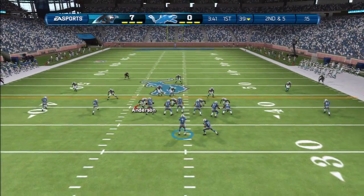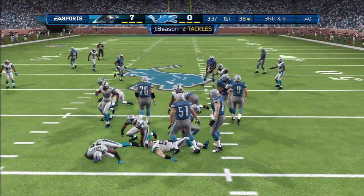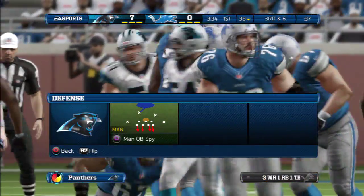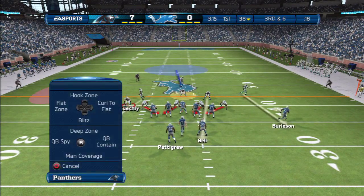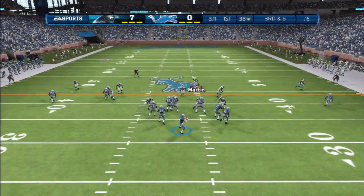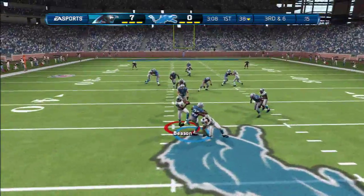The pass play was good for 5. Second and 5 coming up. Swallowed up behind the line of scrimmage. Loss of 1. Here, a split backfield. Third down and 6. And that's an interception.